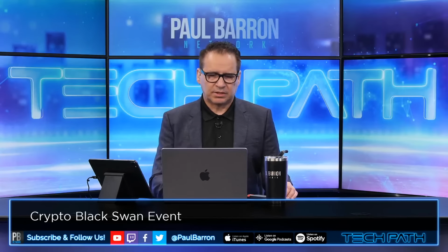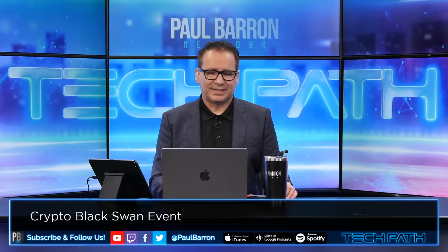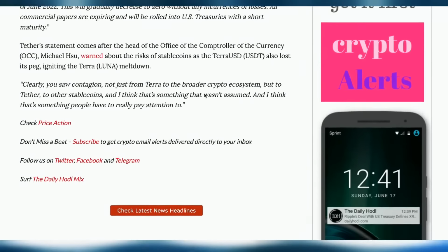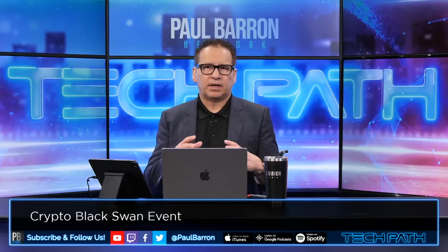Now, we don't know that for sure because nothing has been presented from Tether just yet, other than statements. So I think that is going to be the area as we get into this. Tether's statement comes after the head of the Office of the Comptroller of the Currency, Michael Hsu, warned about the risk of stablecoins, as Terra, et cetera, also lost its peg during the Terra Luna meltdown. So that's the concern right now, that there could be a contagion effect brewing, and we just need to be very cognizant of those particular issues and how that might play out.